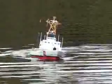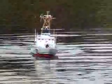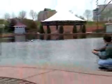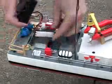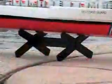Dual propellers make it fast and responsive, cutting the water like the real thing. For ponds, swimming pools, lakes, this has a football field-sized control range of 300 feet. It runs on AA batteries or a rechargeable battery pack, and comes with a dry dock stand.